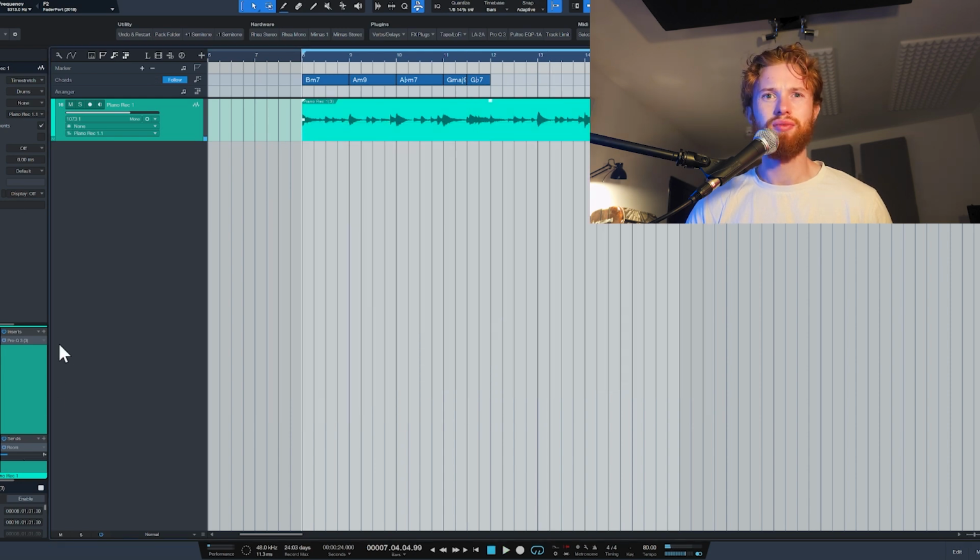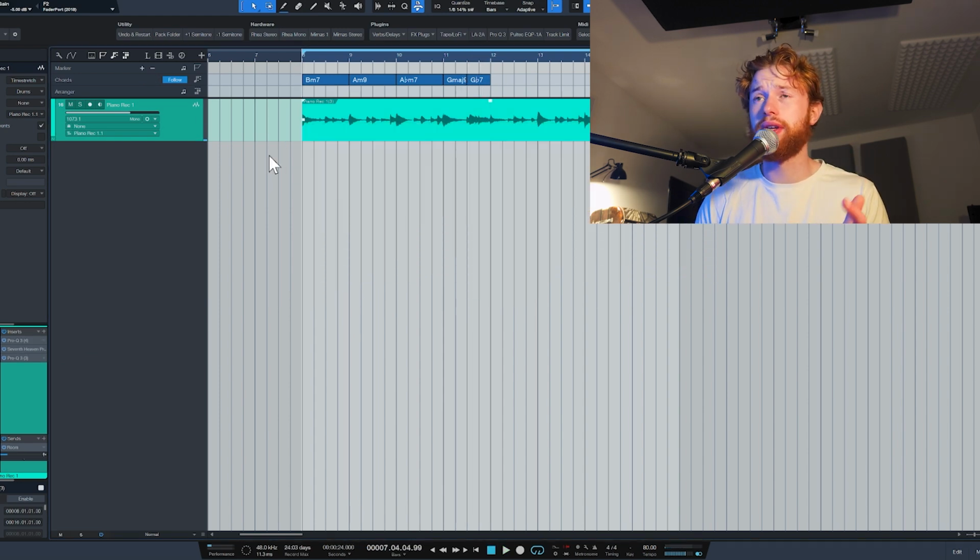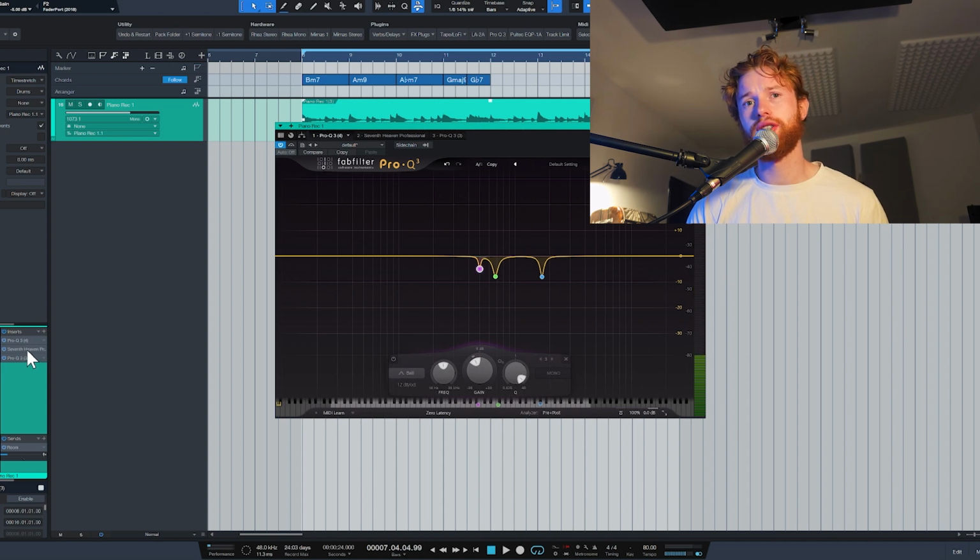Now I'm feeling like some reverb on there could sound pretty cool. Let's try getting a 7th Heaven on there. Oh. Okay, we got that piano sounding amazing. Just added one EQ, taking off some resonances.